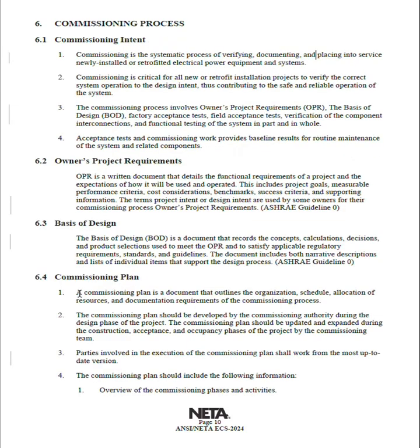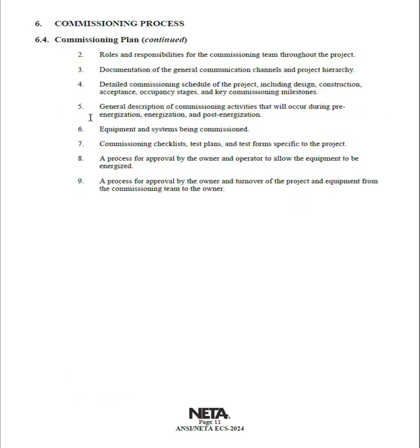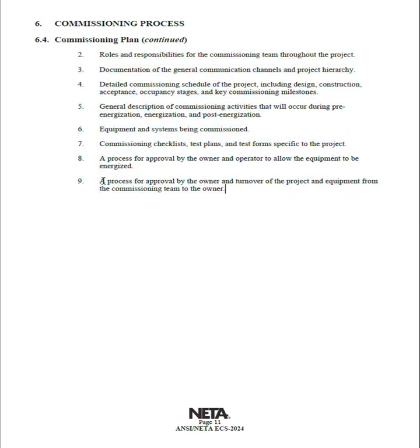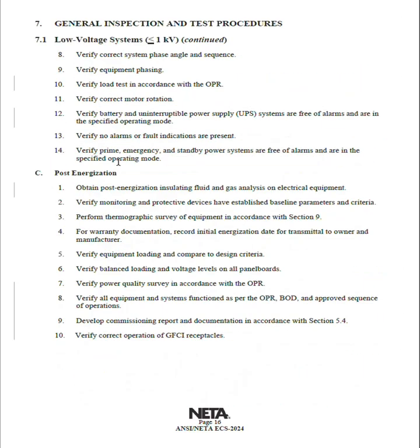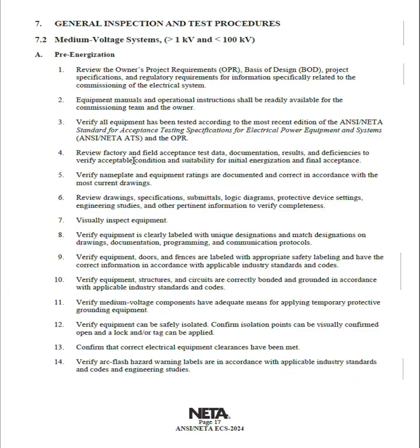All right. So when you're going through your commissioning plan, this is the layout for the commissioning plan. Here's more right here, identifies roles, and then at the very end, a process for approval by the owner and turnover of the project and equipment. Like I said, turnkey project. After you get done, you've got low voltage systems, medium voltage, and high voltage. So find the one that you need.